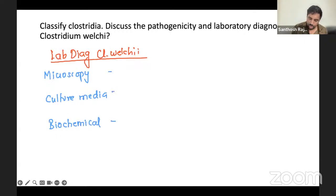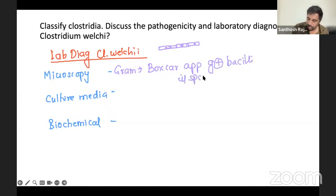So in microscopy, you are going to do a gram stain. When you do a gram stain, of course, you know these are gram positive. You will be seeing this. The spores will be subterminal, but especially in gas gangrene, mostly you will not see spores. Basically, you're going to write that it looks like a boxcar appearance, gram positive bacilli. If spores are seen, they will be club shaped. Boxcar, spores in club shape.